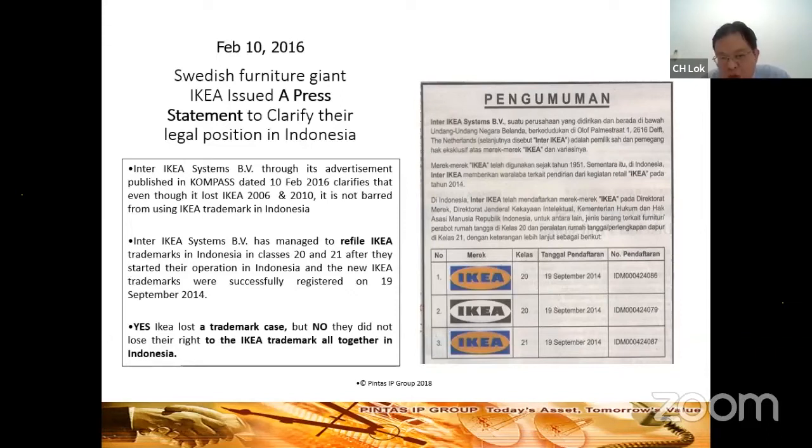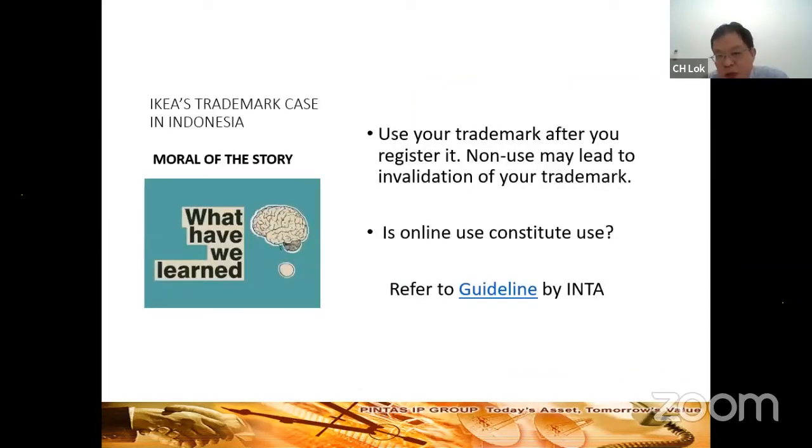So even though IKEA lost the trademark, it lost the battle, but it didn't lose the war, because eventually the 2014 trademark still carries the day, and IKEA still belongs to the Swedish company. So what is the moral of the story, right?